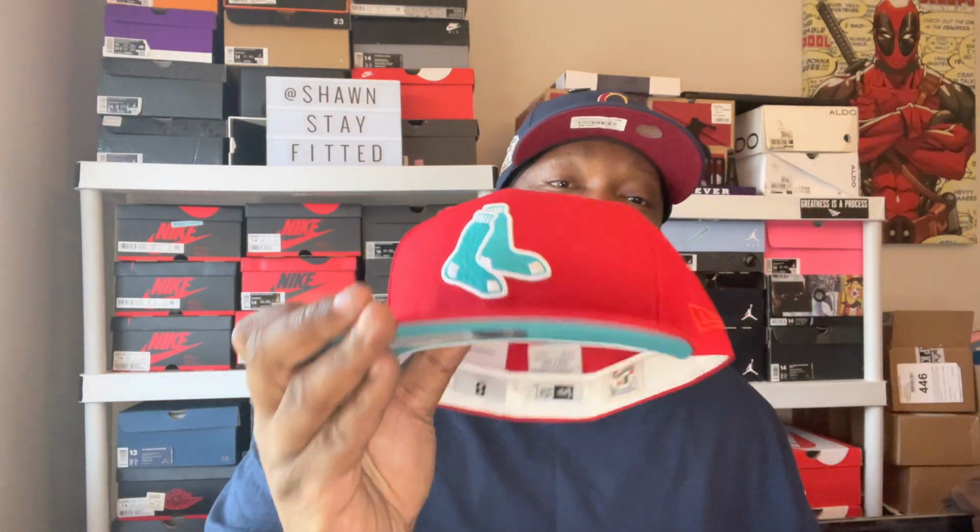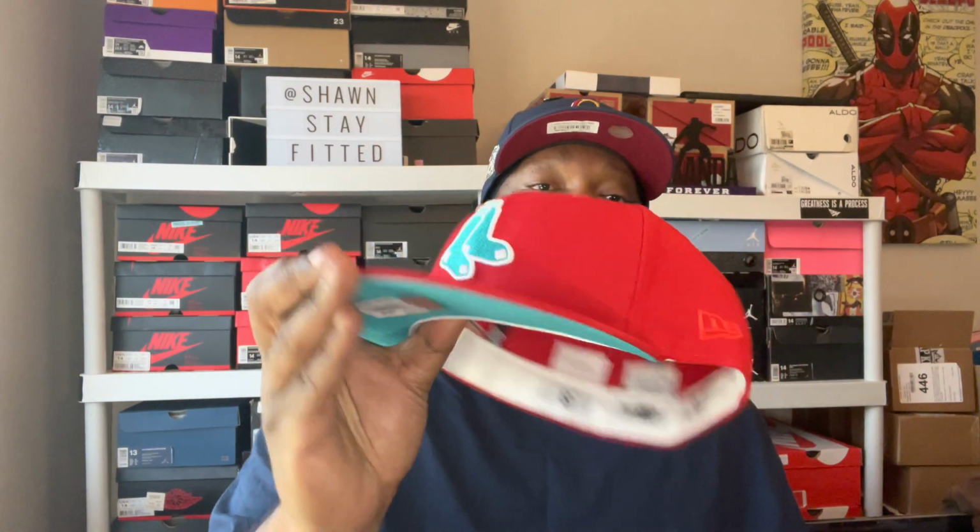Look at that teal under, how it meshes with the sides, how it gives you a little bit with the side patch. This one here, the colors on the whole hat, it just makes it work. You know what I'm saying? It gives you a fresh look, and like I said, going into the summertime, you want those bright kind of colors to go with that. Definitely knocks this out of the park. You know what I mean?